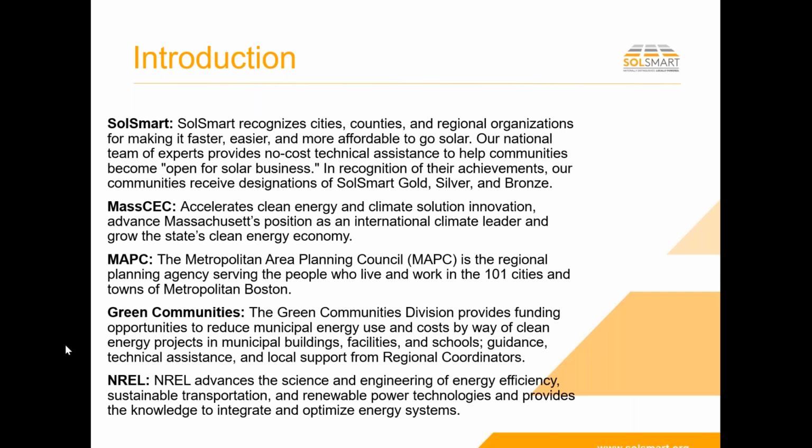Kelsey gave a great introduction to MassCEC, a really marquee organization and group here in Massachusetts that supports a lot of clean energy development and innovation across Massachusetts. We're really lucky to have them here. I think many of the states that we work in at SolSmart wish they had someone like a MassCEC in their state. And then MAPC, similarly, folks are thrilled to be working with them. They do regional planning efforts, mostly in the metropolitan Boston region, but we've also worked with them on national level programs that collaborate across different planning agencies across the country.